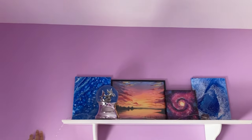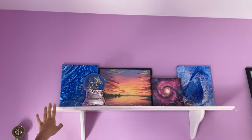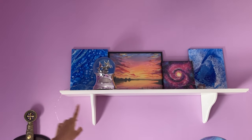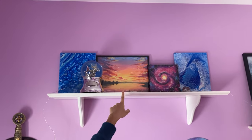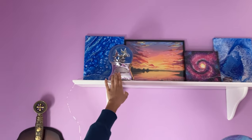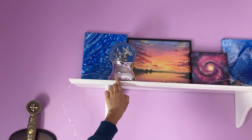I did change what is up here, so I did put up my paintings. The ones on the end, the blue ones, are my acrylic pour paintings. This one is like just a sunset, and then that's like a galaxy type thing, and then this is what my dad gave me for my birthday. It's like a snow globe, and then it spins around and plays music and stuff.